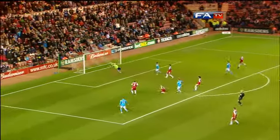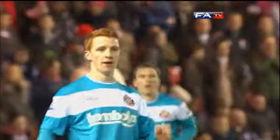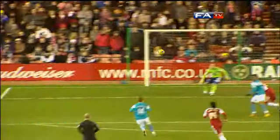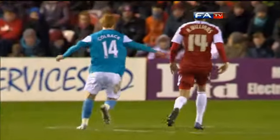Lovely knock down by Fraser Campbell, who'd scored the goal that earned this replay. And Jack Colback will not strike one better. He sets himself up, his first touch is good. Campbell's done really well. That's his first touch, runs onto it, and that's one that as soon as you hit it, you know where that one's ending up.